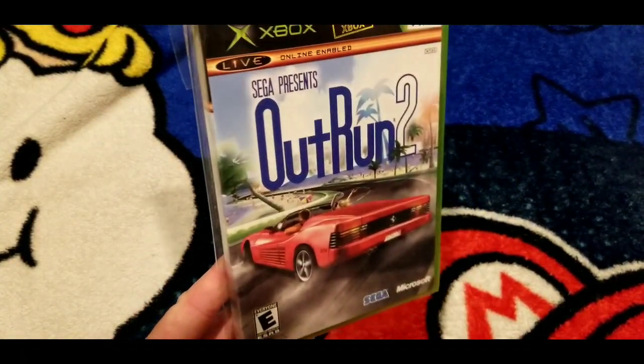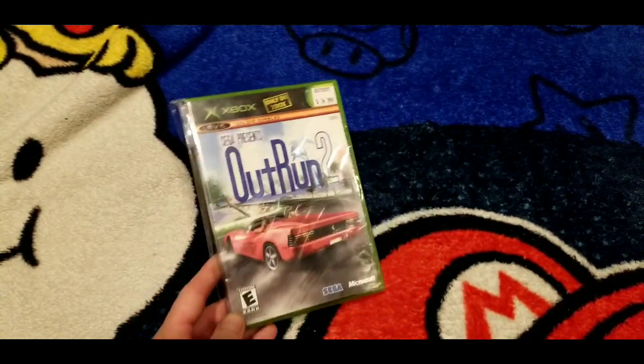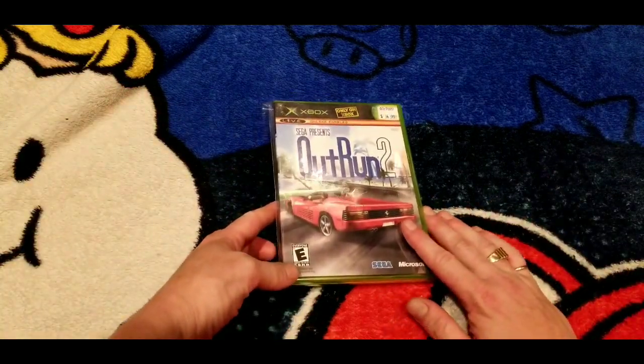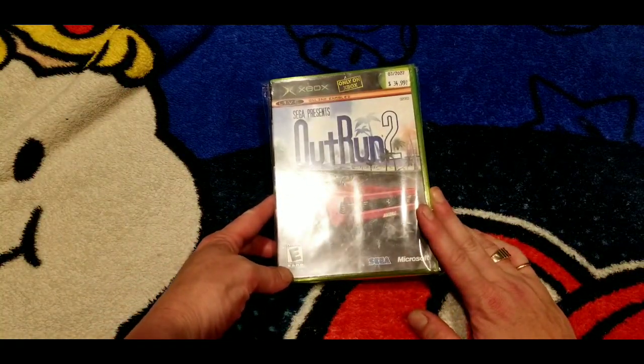There were a couple of Genesis stinkers, and I'm not too keen on Outrun for the Genesis, and I do like the original Outrun. I like the original arcade ROM. I really don't like emulating it, but I do like this. Okay, I like Outrun 2 and I like Outrun 2006 Coast to Coast.